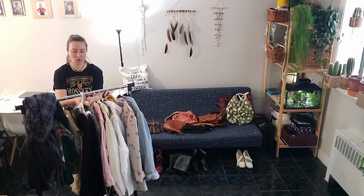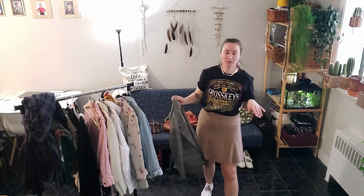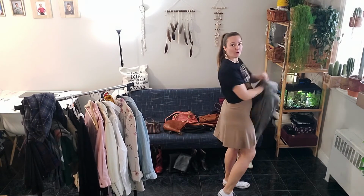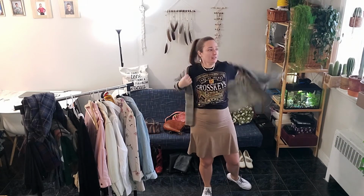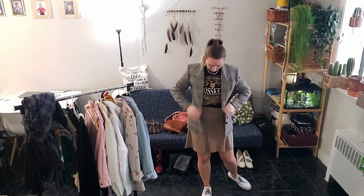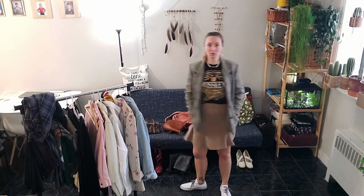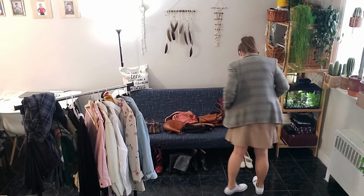Okay, so same outfit, just instead of the pants, a little skirt with a t-shirt and a blazer. Totally me, totally just casual, fun, cute.